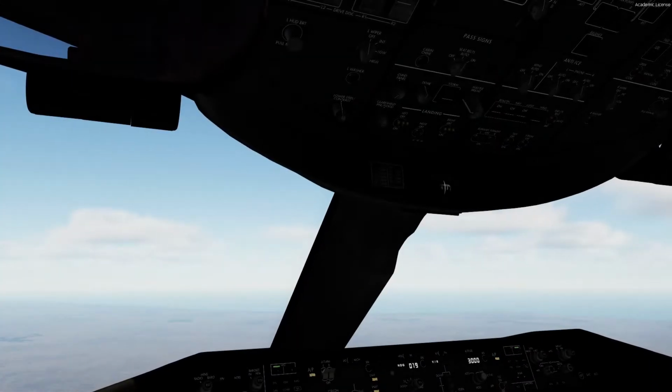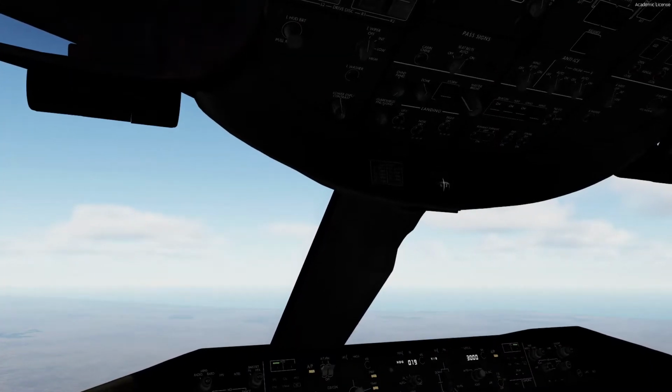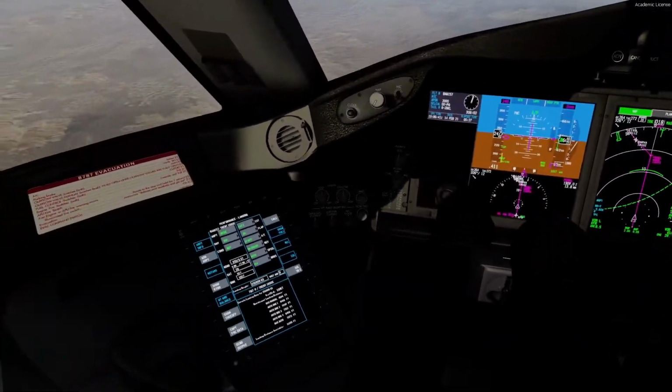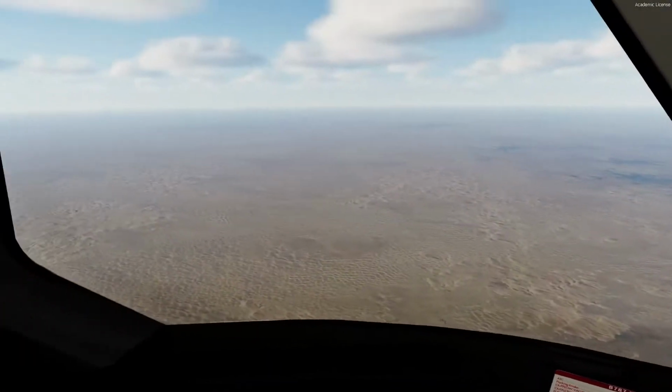We're below 10,000, so we've got to put the landing lights on. And that's all we need for now. I left the logo light on by accident, but that's fine. Should be no problem. We'll put the menu page, turn the power off.